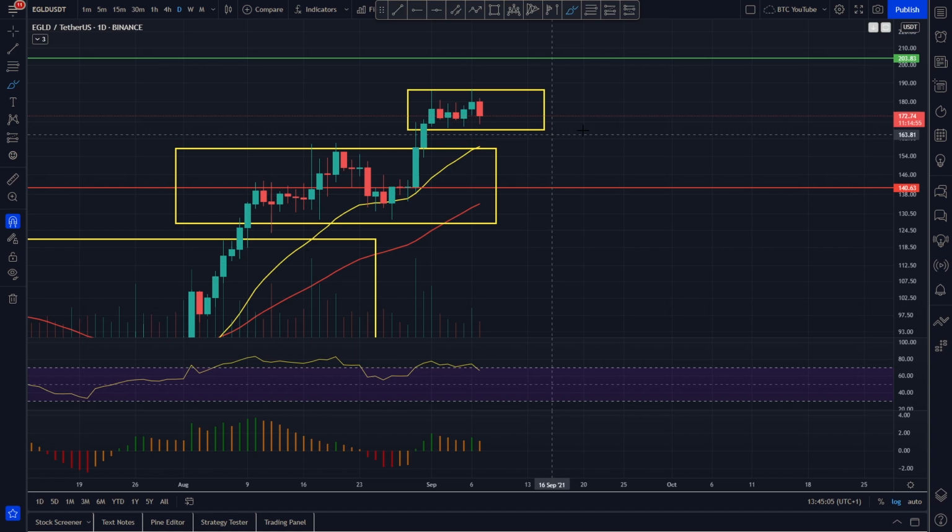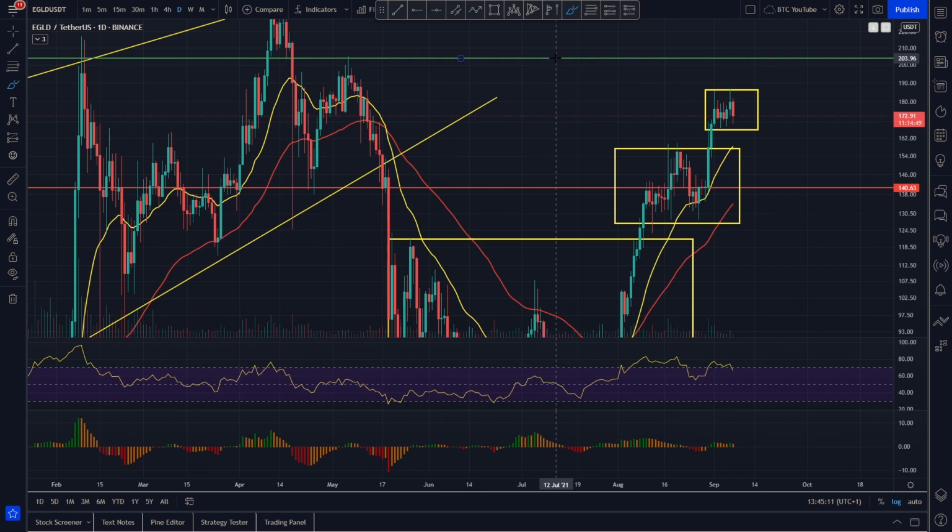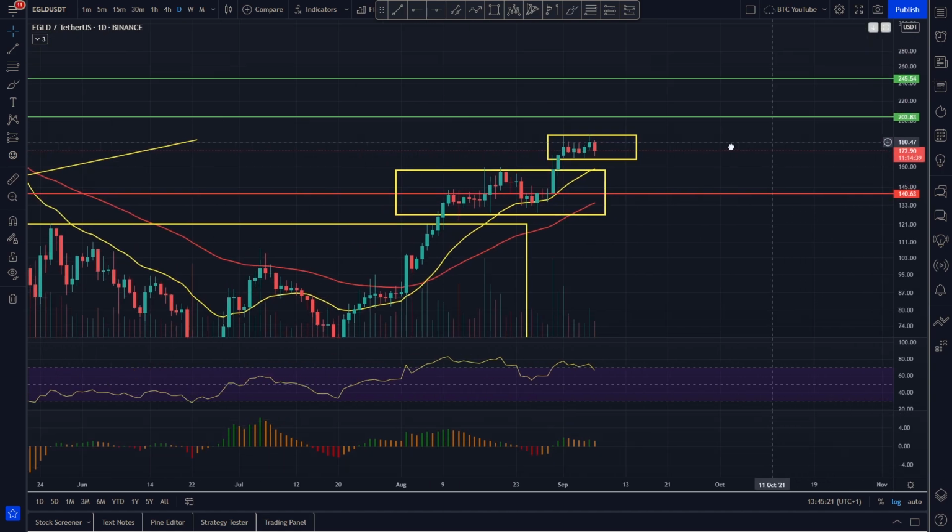But if we do start to see ourselves coming back up to the top of the range, as we always say, at around $185, our next price target realistically is coming in at around that $200 level. Very strong psychological level, obviously. And there is a decent level of resistance in this area. So that would be our next price target for the short term if we do start to break up.